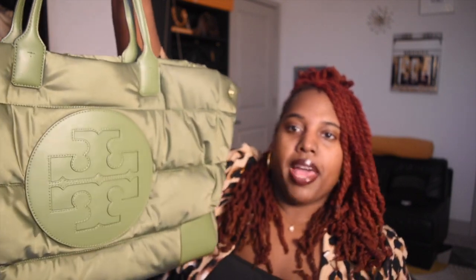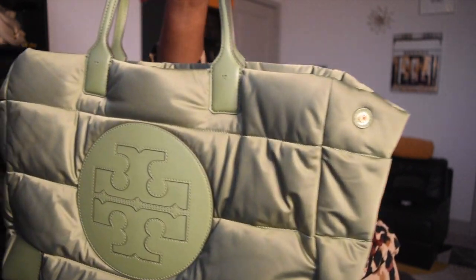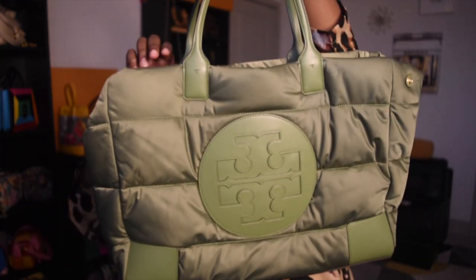Y'all love this bag, and this is the beautiful green color. I think a good work bag color. They have like a beige color, I believe, and then they have a black, and I know they have a Tory blue color, like that cobalt blue. So pretty. But I didn't have a color like this in my collection, which is why I went for this one when I did get this bag. And I have nothing bad to say about it.